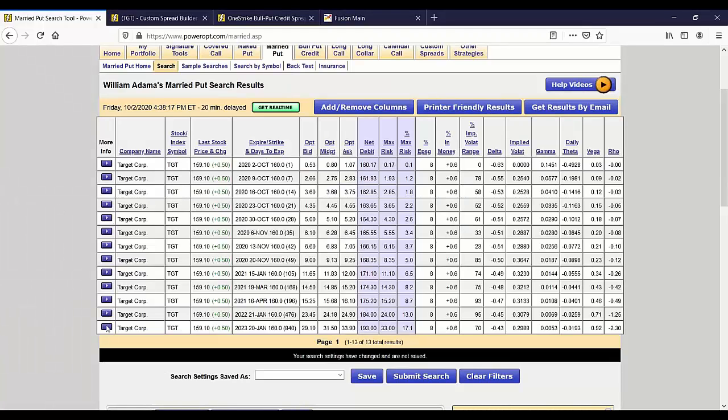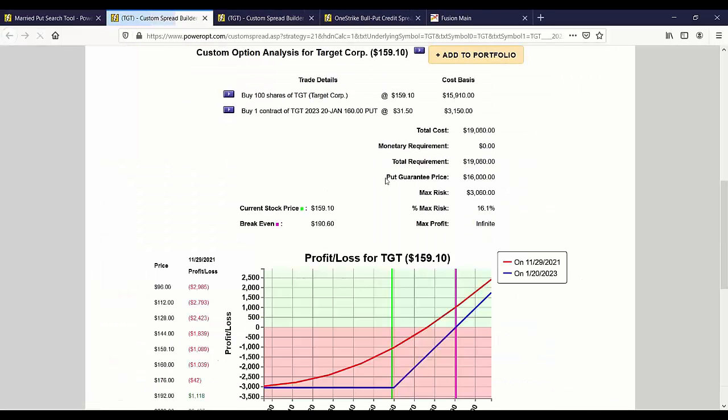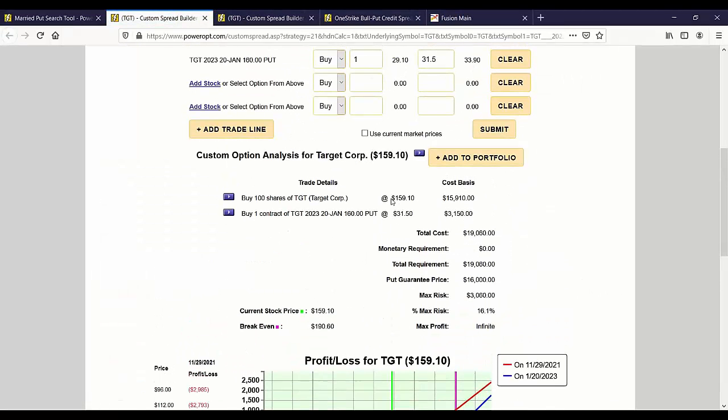If you buy further out in time, we'll go as far out as the 2 years you mentioned. Almost, I'm sorry, my apologies, the 3 years that we mentioned, almost to January 2023. Now, even though I'm still buying that same 160, I'm paying $31.50 for it.